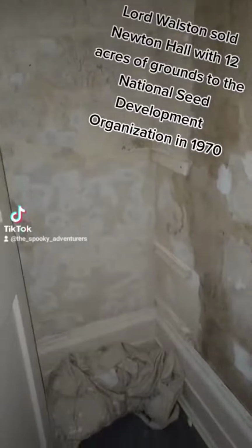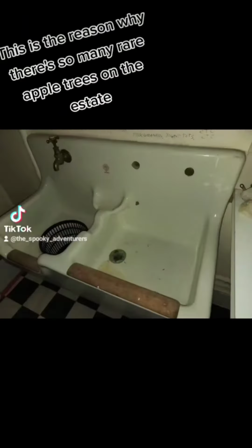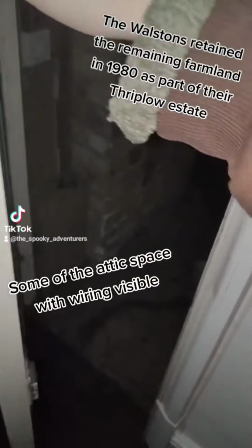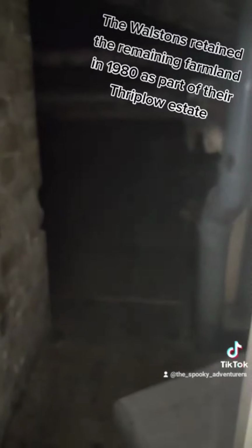Lord Walston sold Newton Hall with 12 acres of grounds to the National Seed Development Organization in 1970. This is the reason why there's so many rare apple trees on the estate. The Walstons retained the remaining farmland in 1980 as part of their Thriplow estate.